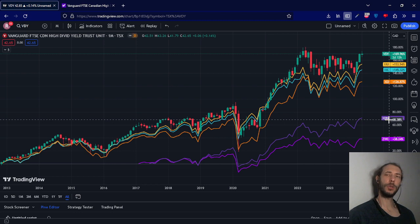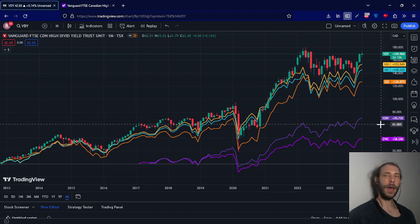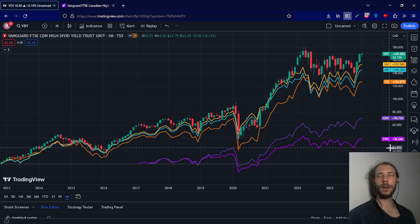It didn't start until 2017, so that's why it's so low down there. We'll take its better comparison, but I want to still have it on the graph as well. And then ZWC. This is a covered call fund, which is right across from the high dividend covered call fund from the Bank of Montreal. Now, this didn't start until 2017.